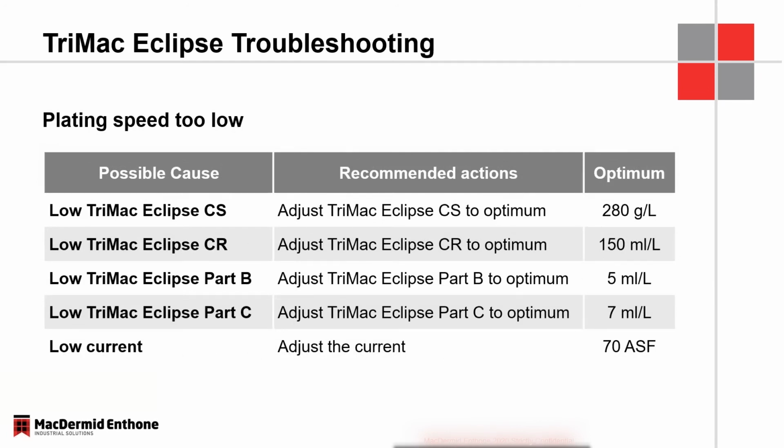Conversely, if my plating speed is not high enough, if I'm not plating enough in the given amount of time, I again want to look at those conductivity salts in part B and part C. I also might not have enough chrome in the system, so checking that chrome concentration and bringing it up to optimum. And again, checking the current. My current could be too low and not getting enough chrome to that part.